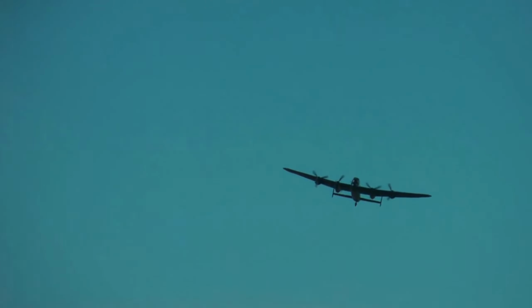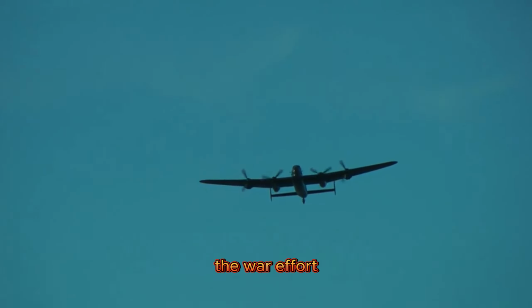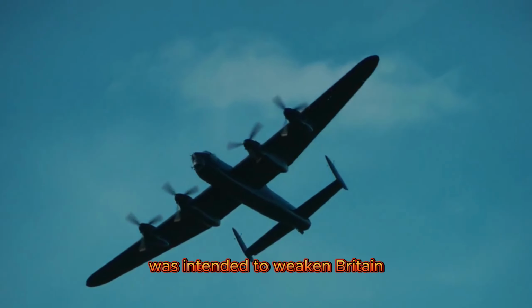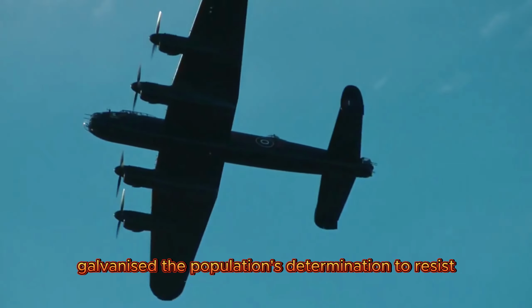Strategic bombing campaigns, the Blitz. The German Blitz targeted British cities, aiming to break civilian morale and disrupt the war effort. The intense bombings took a heavy toll on both infrastructure and civilians. While the Blitz was intended to weaken Britain, it paradoxically galvanized the population's determination to resist.